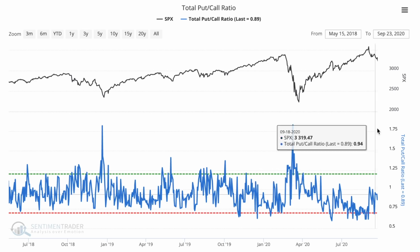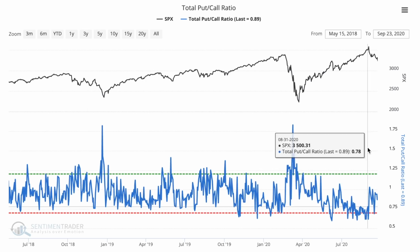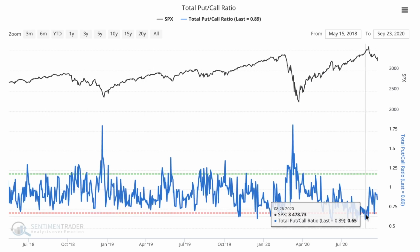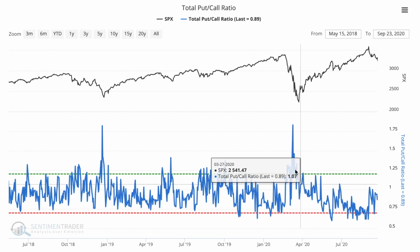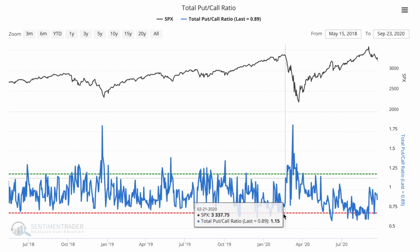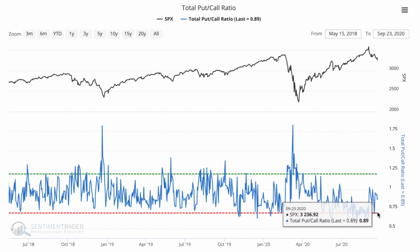And so you can see this is the stock market above, and this is the put-call ratio below. When it's close to the green line, that means people are getting very scared. When it's close to the red line, that means people are getting very complacent.